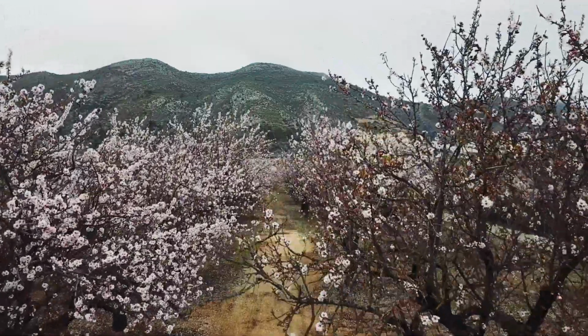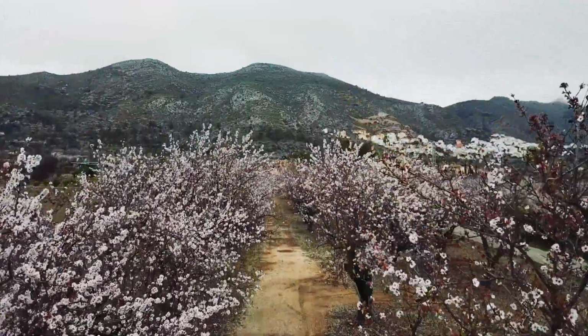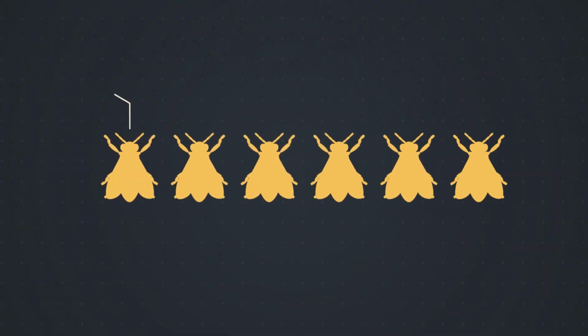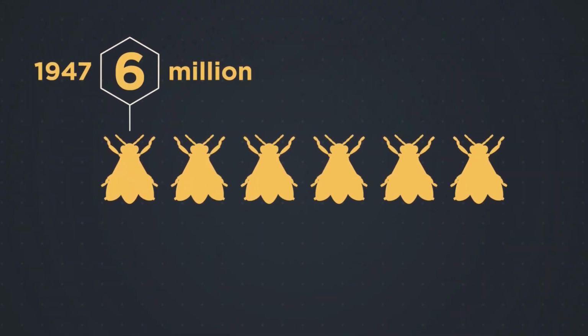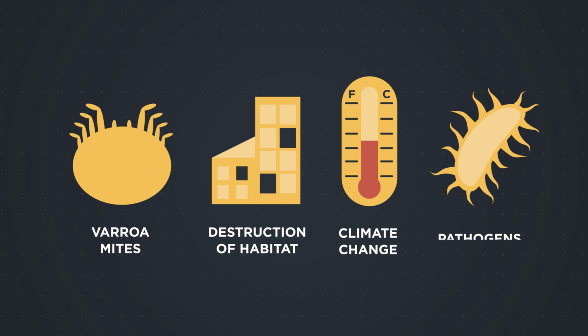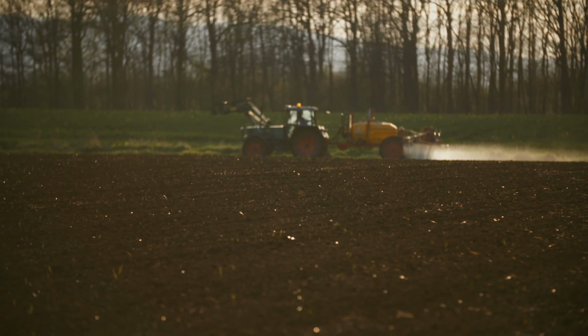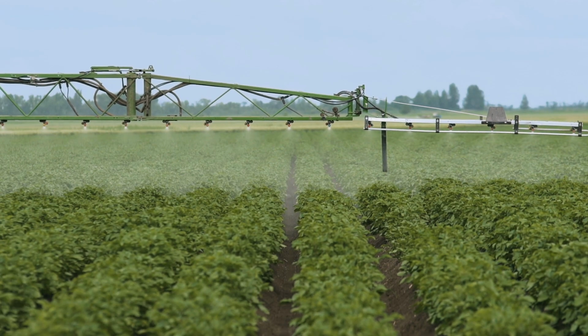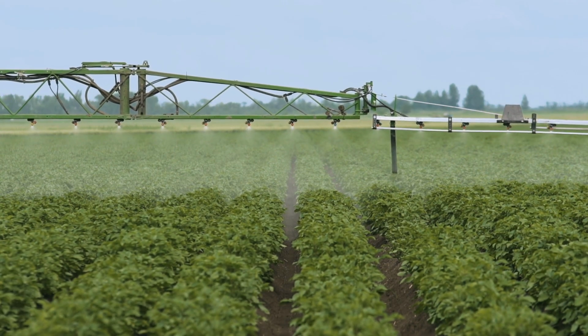Meanwhile, despite increasing need for crops and continued dependency on bee pollination, bee colony numbers are in decline. In 1947, the number of colonies was 6 million. In 2015, that number was as low as 2.5 million. Alarmingly, there is no single reason for this epidemic. And despite government regulations that help avoid direct contact of pesticides with bees, traces of pesticides are an ever-present threat.